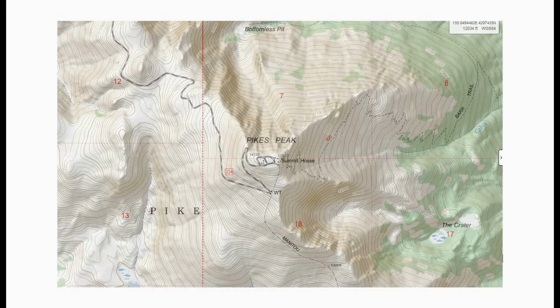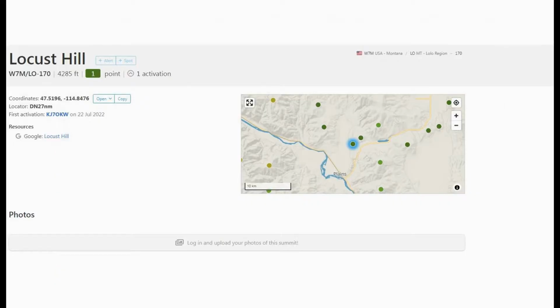And then on the other end of the spectrum, Locust Hill, which is the closest SOTA peak to my hometown, something I look at every morning when I drive to work. I've been planning to do that for a year, and I did it a couple weeks ago. It was the worst activation I've done. It was just horrible. A stupid one-pointer, and it was just a bear. It was all scramble. It was very steep on scree and bear grass covered scree and manzanita. I cut myself up. It was hot.